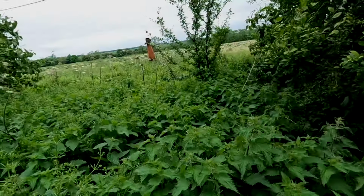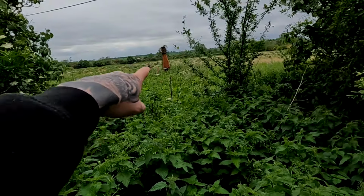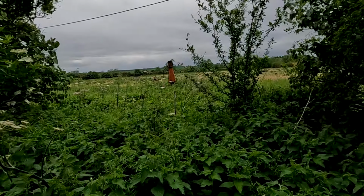Okay. Oh my God, what is that? Something random sticking out of the nettles there. Never know what you're gonna find at a farm. You could find old cars, tractors, or just something random. Like, you just never know what you're gonna find.